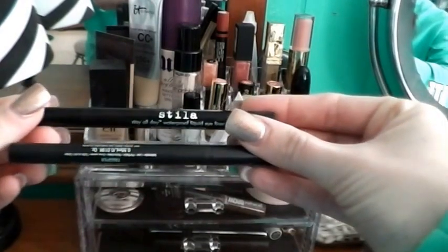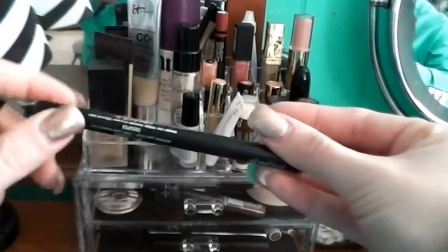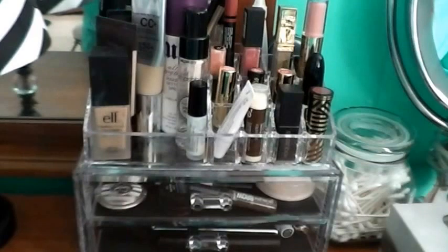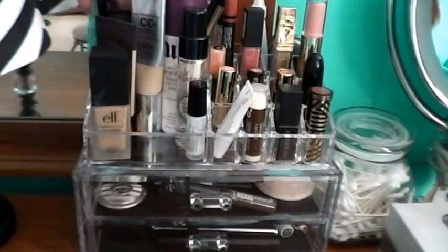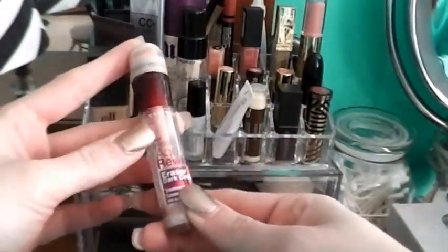I have my Stila Stay All Day liquid eyeliner pen and my Kat Von D Trooper eyeliner pen. You see these quite a bit in tutorials, but I have set out to find a dupe for those, so if you know any, leave it in the comments down below, but I picked a few up at the drugstore.